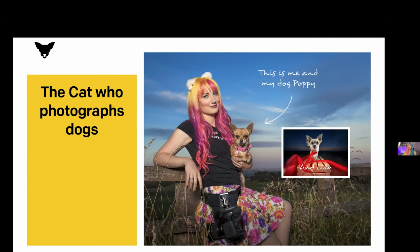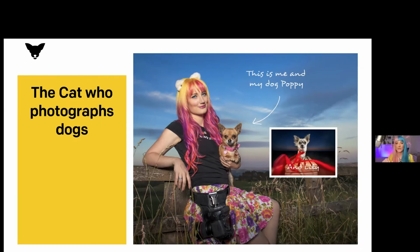I currently shoot with a Sony A7R4. I also have a 5D Mark III that I have used for the majority of my career. One thing I would say about that camera is you can pick it up for about 300 quid now secondhand, and I still swear by it as an amazing piece of kit. The majority of the work you're going to see in this presentation tonight was taken on that, and I think that's a real testament. You don't need the fanciest, most expensive gear. You can get secondhand gear that's still really good and might have just aged a little bit.